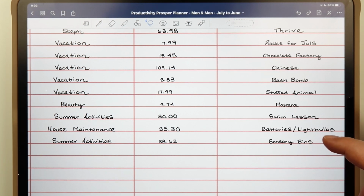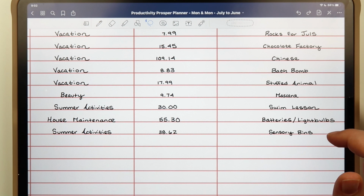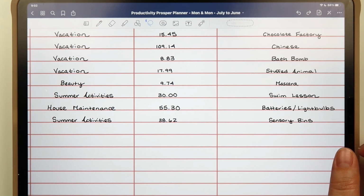And then Maddie had a swim lesson when we got back from vacation. She is doing fantastic with swimming, which is great. I think she'll have one more swim lesson before the summer ends. And then for house maintenance, we got some batteries and light bulbs. We were just running low all around on those types of things, so we stocked up.